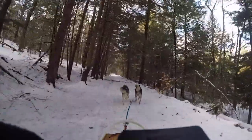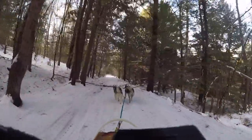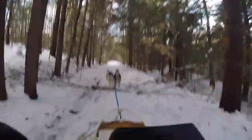Hang on to your hats. This little stick right here is going to end up proving to be a little bit of an obstacle for us, as you'll see in a minute.